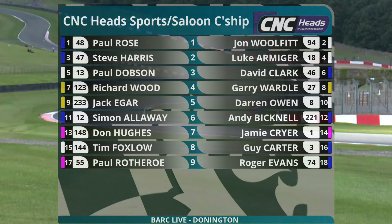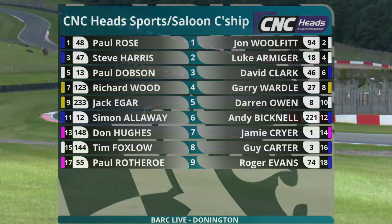The sixth row, Simon Alloway in the Lotus, the Esprit V8. Hopefully he's made it out. We saw him have some problems in qualifying. Starts alongside Andy Bicknell, number 221. He's in a Ginetta G50. Row 7, 148 Don Hughes. He's well up in his Peugeot 306 alongside number 1, the reigning overall champion Jamie Cryer with his Ginetta G20.